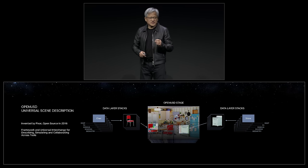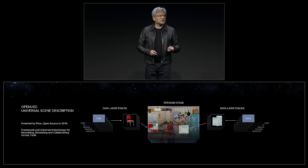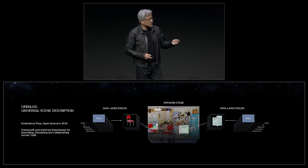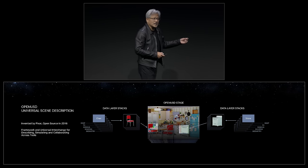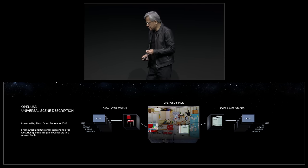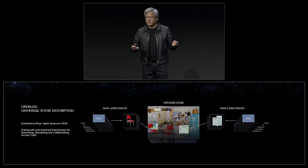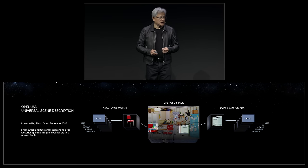A really big deal. Now let's take a look at why it is such a visionary thing that Pixar did. It was invented, I forget exactly when they invented it, but they open sourced it in 2015. And they've been, of course, using this framework for over a decade building amazing 3D content.